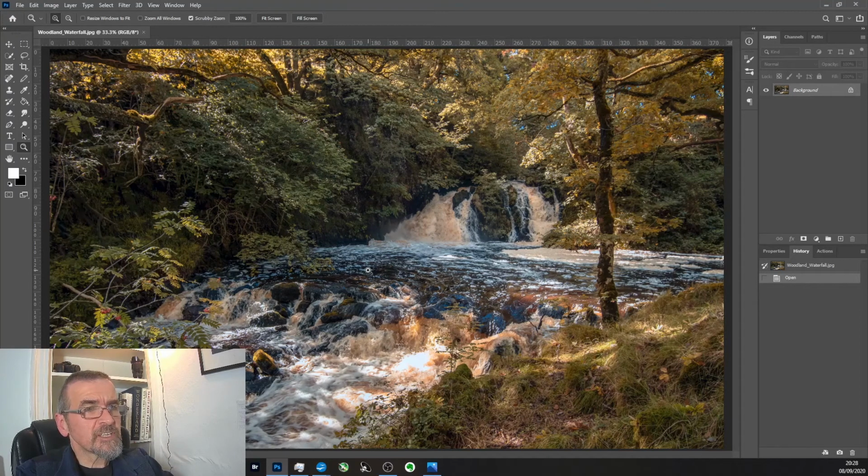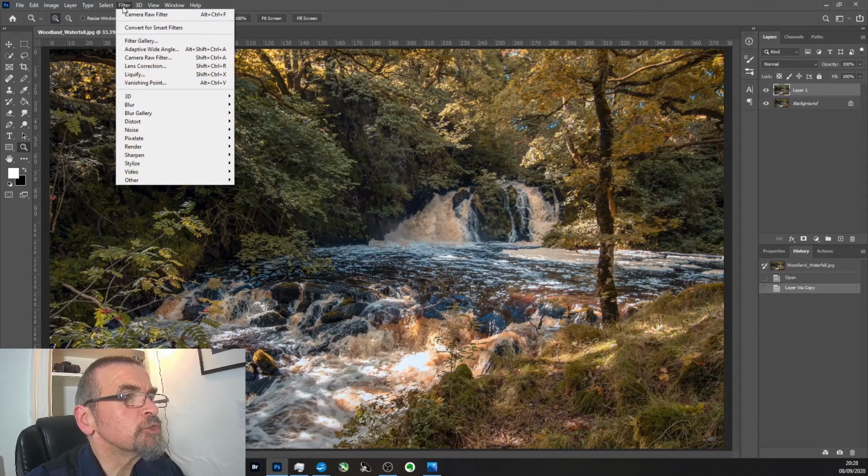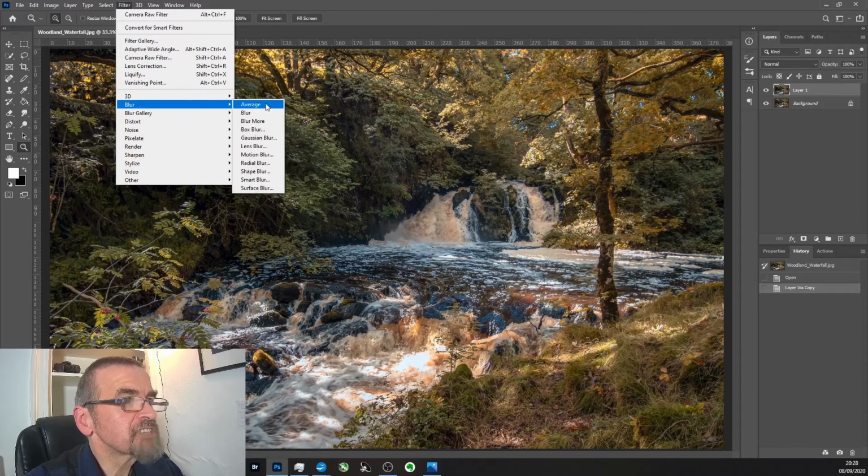So here's a photo, a stream with a bit of waterfall, autumn onset, late summer. Now, there's a particular reason I've chosen this photo, which will become clearer in a minute. So there's a whole number of different ways you can play around with this in Photoshop. I'll just show you one version, which is one that I happen to know, which is relatively easy. So the first thing I'm going to do is duplicate the layer. And then you blur the second layer.